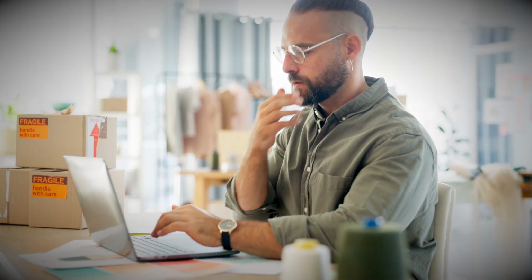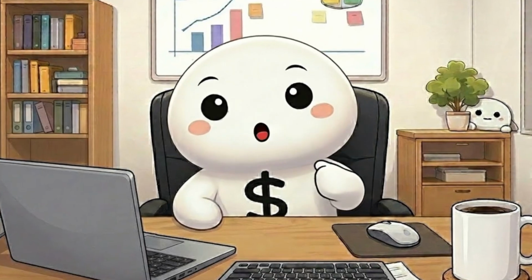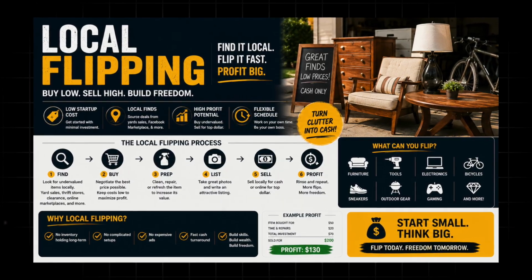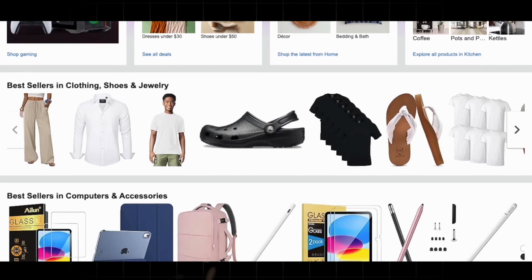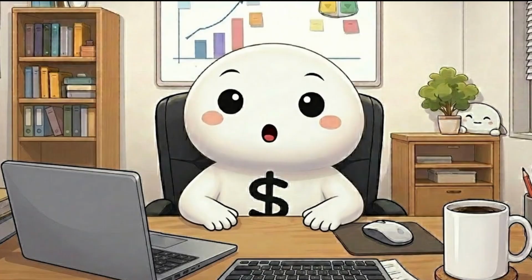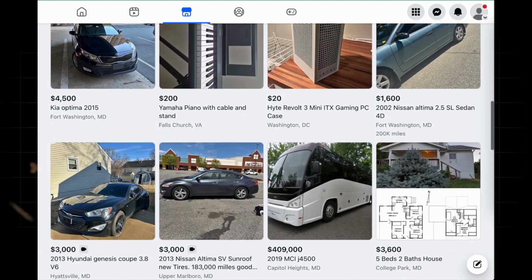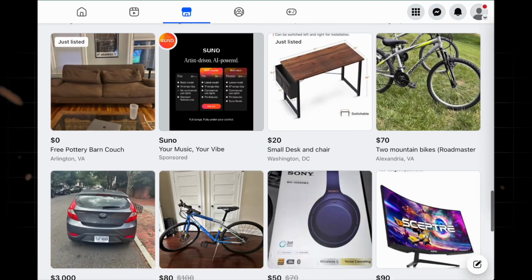Now, personally, this is one of the highest stress side hustles on this list, which is why the next one is way more beginner friendly if your goal is simply making money quickly. Number 3, local flipping. This is still one of the fastest ways for beginners to turn time into cash because unlike Amazon, you don't need approval, inventory systems, or complicated platform rules. You just need speed, good photos, and basic judgment. And resale culture is much bigger now than people realize. Used marketplaces move inventory constantly, especially if your listings actually look good.